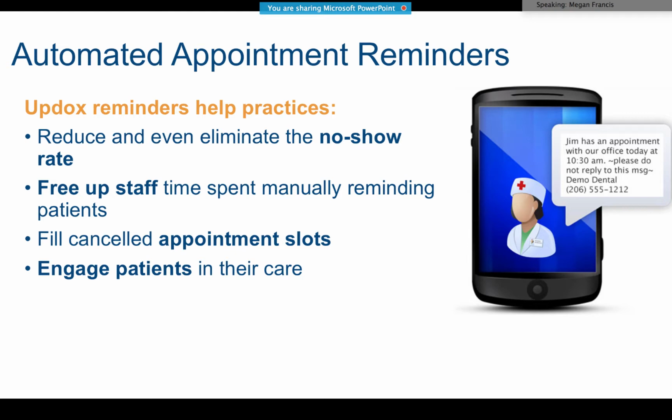First off, we have our automated appointment reminders. They have just important functionality to alleviate the time spent manually calling patients, obviously. So we can reduce and even eliminate the no-show rate that you have. I think the average of 100 appointments a week that a practice may have, we know that 7% don't show up. So 7 of those appointments we can help get back on the calendar. We help free up staff time spent manually reminding your patients. And then appointment reminders also help fill those canceled appointment slots. Just in case you do want a full calendar, we can help get you there. And we help you engage patients in their care.